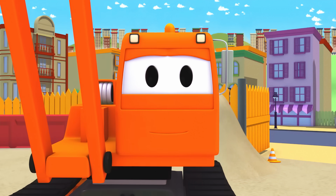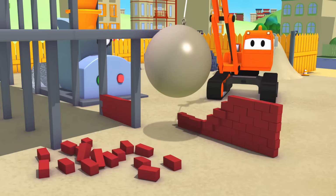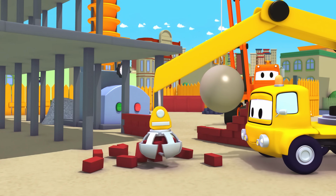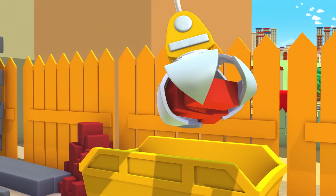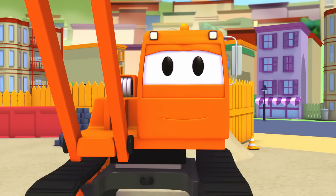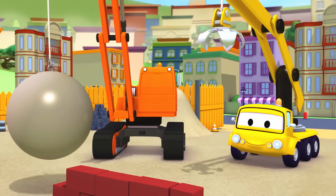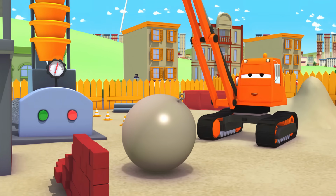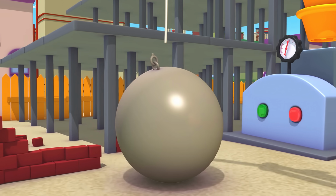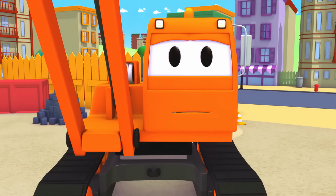Hey, Dane, what are you up to today? You're working with Charlie on the construction site? It looks like you two are working really well together. What's the matter? That looks like a big problem, Dane. We'd better call Tom the tow truck to help.